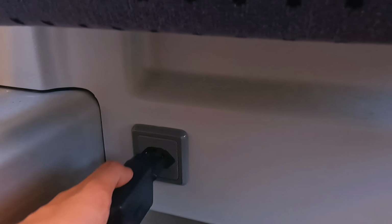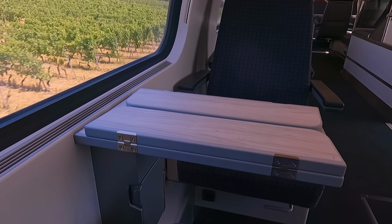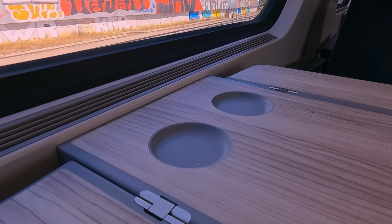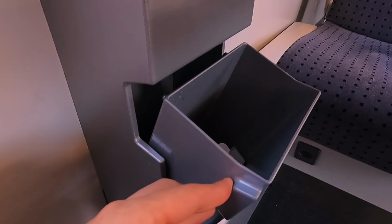All seats get a Swiss-style power socket, which is compatible with some, but not all, European-style plugs. There's a mix of half and full-size tables throughout the train. When folded out, these offer a large surface for working on, as well as a cup holder. Beneath this, you can find a small bin.